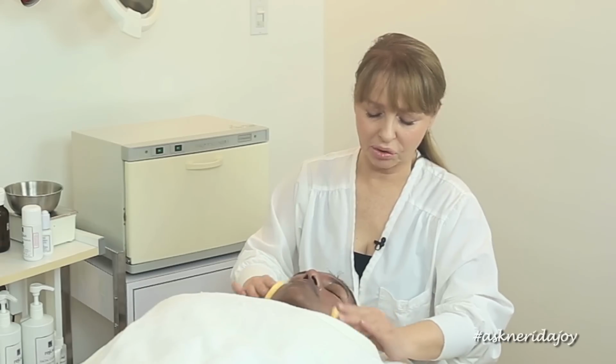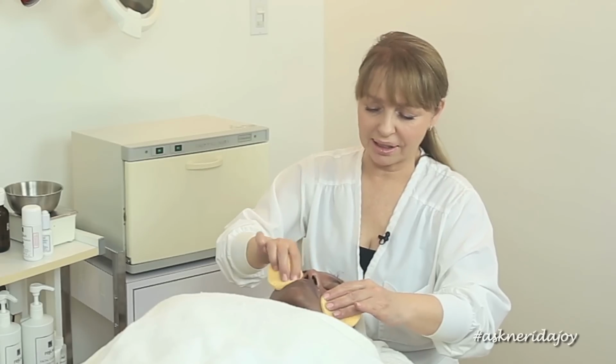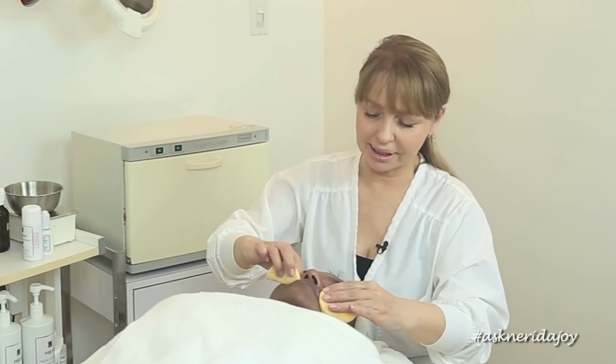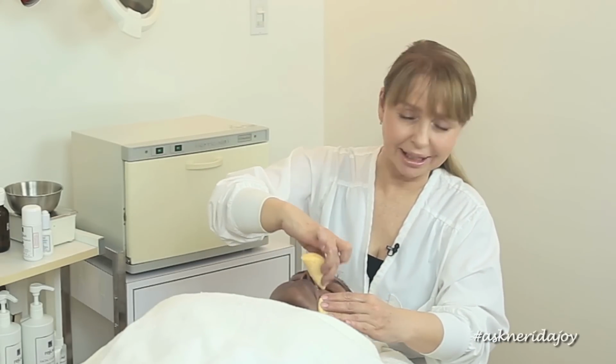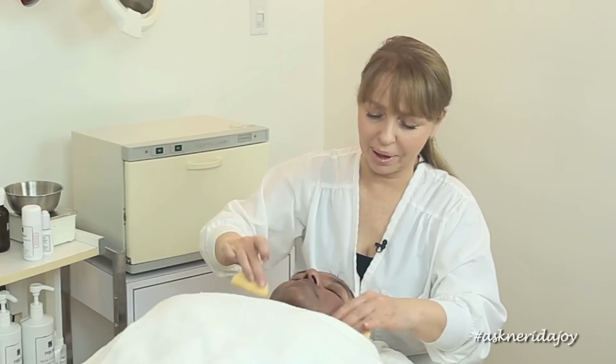So you want to just make sure that you're doing everything you can to keep it soothed, to be everything soothing and calming to the skin, as well as trying to keep the oil under control. So it requires a little bit of this and a little bit of that, and some changes as well as you go along the way.